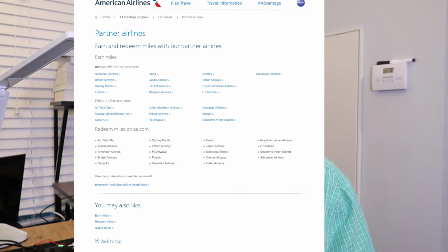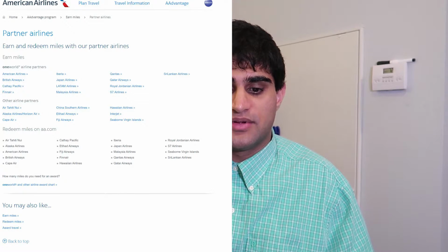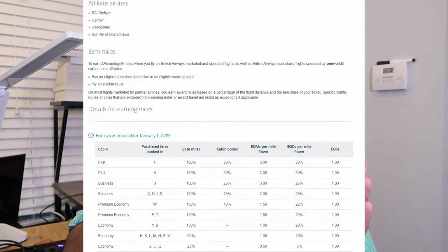What makes it more interesting is how American counts partner airlines. So partner airlines might not negotiate or tell American Airlines how much you bought for the ticket. So American Airlines has a chart that I can show you. So basically, if you go to the American Airlines website and you search through and find partner airlines, you'll see this page pop up. So basically it lists a couple of different airlines. So you can click an airline, for example British Airways. Then once you're on British Airways, you can keep scrolling, and you'll find different base miles based on how far you traveled, and different EQMs, EQDs, and EQSs awarded by partner airlines. And like I said, I will touch on EQDs, EQMs, and EQSs before the end of this video.